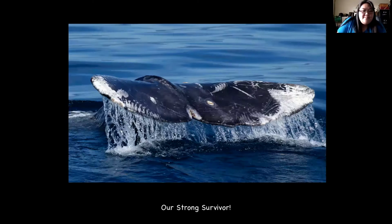But sometimes there are survivors. As you can see, this gray whale calf had quite the battle. There are killer whale tooth rake marks all over its flukes or its tail, but thankfully it escaped and lived to see another day.